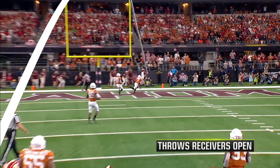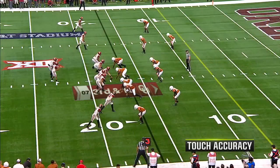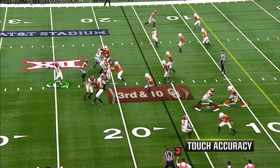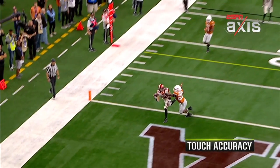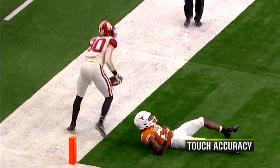That's what I love. This is the perfect placement of this ball, throwing his wide receiver open in the back of the end zone. It looks easy, but anyone who's ever thrown the ball inside the red zone knows this is a difficult throw. Drop it inside the bucket with the touch, accuracy, and timing that he has. You see it over and over on tape. This guy's going to be special at the next level.